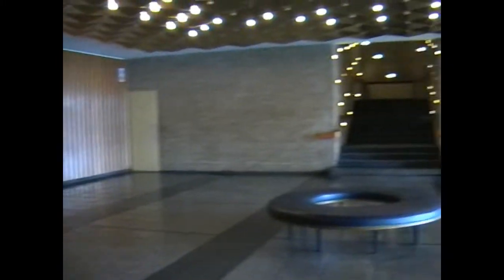So they did everything to make sure that nobody could escape through the tunnels. Yes. They blocked it, really.